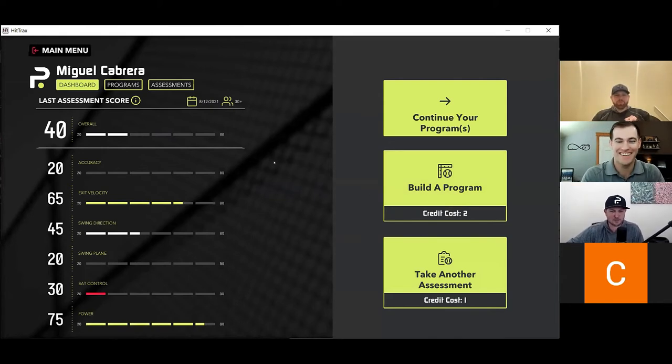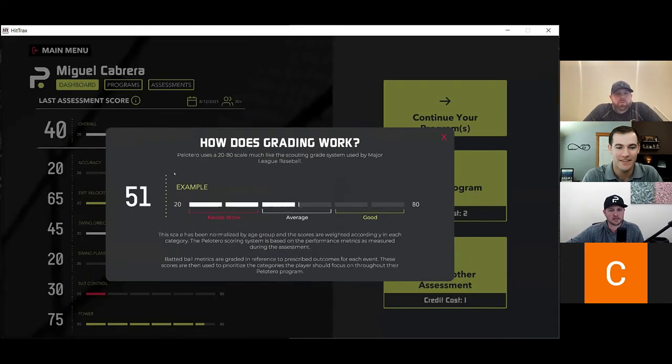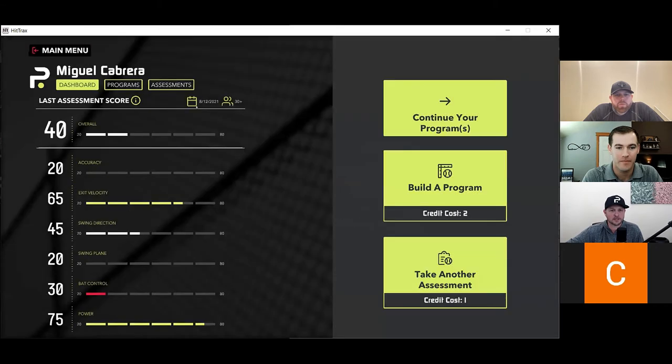Yeah, we just use keyboard shortcuts for demos. So it'll pull up the most recent assessment so we can see the overall score. This is on a 20-80 scale. If you're not sure what that means, you can click on this and it'll give you a little snapshot of what those mean. It'll tell you when the last assessment was. We've got these quick buttons on the right, so you can go right to your programs. You can build a program or you can take another assessment.